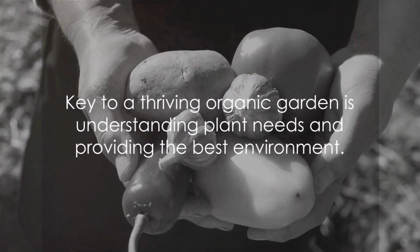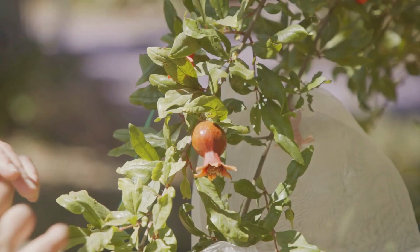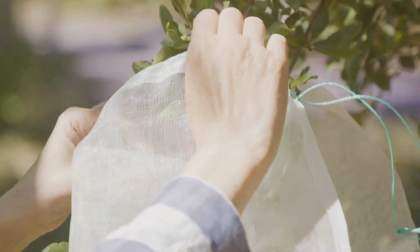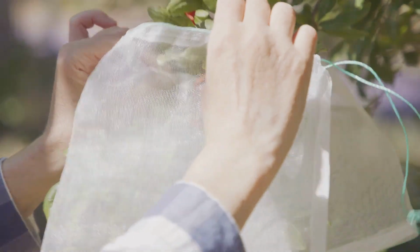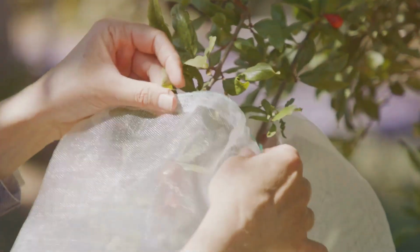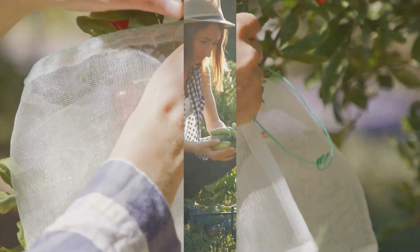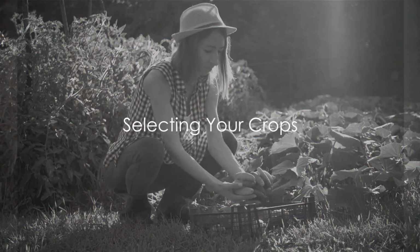With the right planning, your garden will be set up for success. Remember, the key to a thriving organic garden is understanding the needs of your plants and providing them with the best possible environment. So take the time to plan your garden, and you'll reap the rewards in the form of a bountiful harvest. Now, it's time to choose your crops.